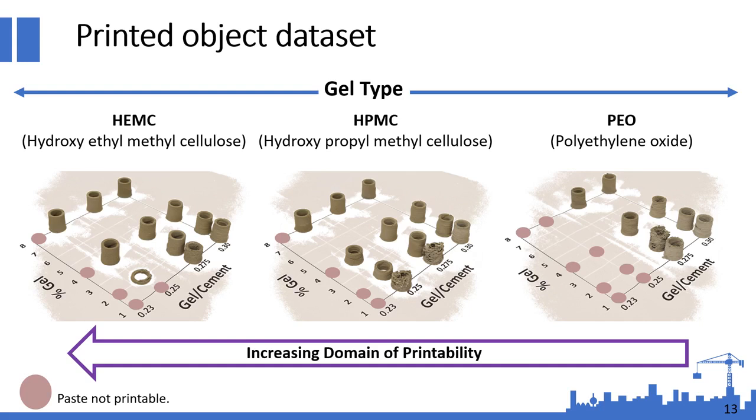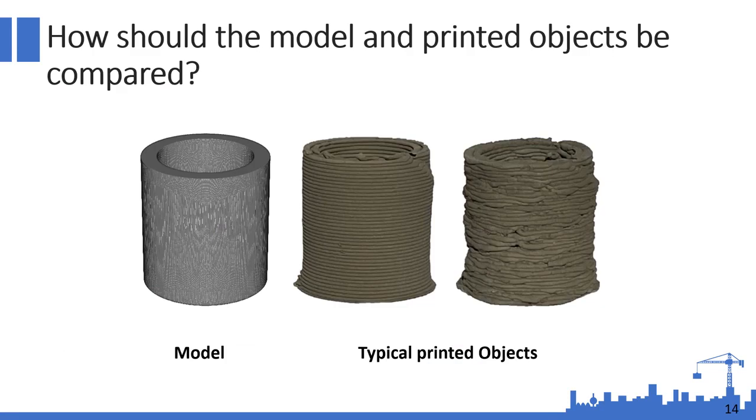So we printed this large matrix of samples, and we then just put them visibly on a matrix to see how do these things actually compare, at least to the eye. And we immediately can see that hydroxyethyl methylcellulose is the best printing material. It gives us the highest print fidelity and has the largest domain of printability. These pale purple dots here are actually materials that won't print. They either won't come out of the printer or they just don't hold their structure for some reason. And so we have domains of non-printability, domains of printability, and domains of poor printability. And our question really at this point is, can we quantify this somehow?